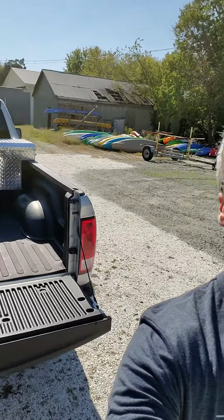Yeah, so here's a photo of it. I don't know if you can see that or not, kind of installed in the back of my truck already. And anyway, I'd recommend this product to other truck buyers. I've been really happy with it.